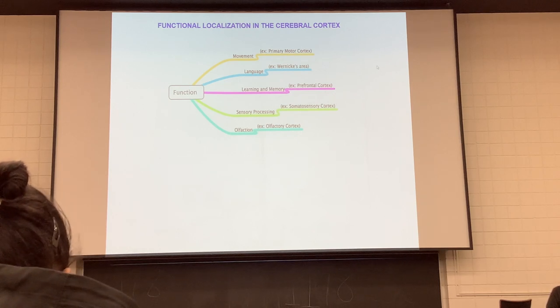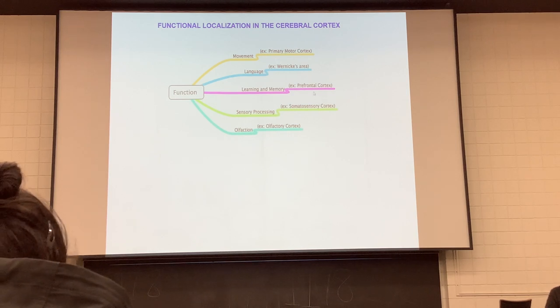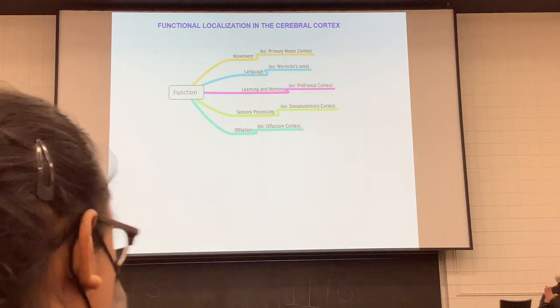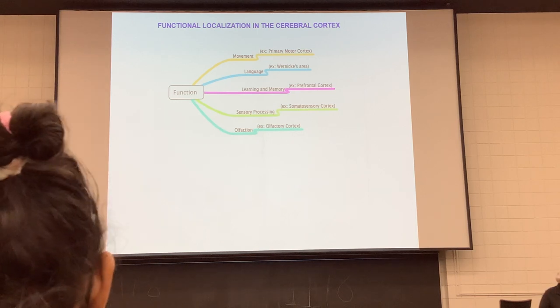But what about some of these other areas, like areas for language? We touched on Broca's and Wernicke's area a little bit. We'll touch on it again today. What about that whole cortex in front of the motor cortex? Well, we won't get into olfactory, but we will get into the temporal lobe a little bit. So we know that the brain parcels out its function to very distinct areas.